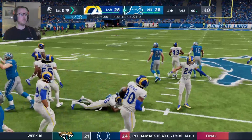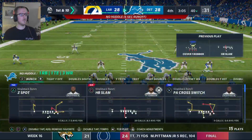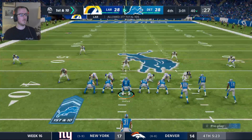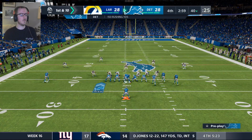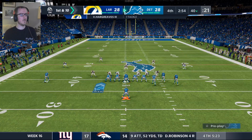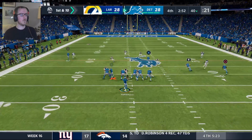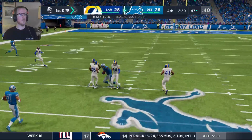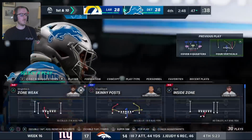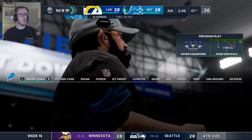And down he goes, but he takes it up to the 40. Right off the bat, it's a first down to start the drive, 12 yards. First and 10 at the 40-yard line. Now Stafford. And he'll be taken down, but not before he gets into enemy territory. First down, Lions on a pickup of 13.